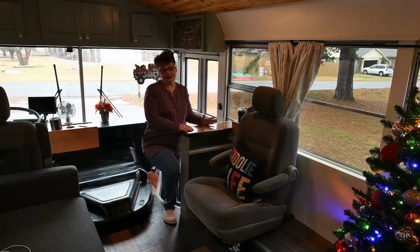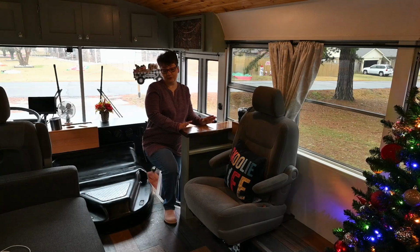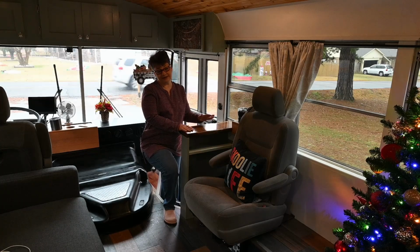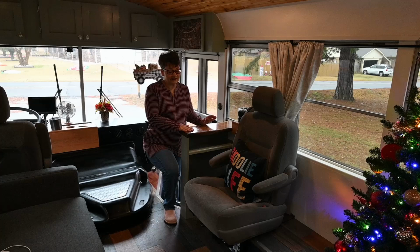One of the first things we realized when we emptied the bus was that I did not have a place to sit when we drove. So the first couple of times Don drove by himself and I followed in the car. But we knew we needed a place for me to sit. So we did some hunting and we found a couple of seats at a salvage yard.